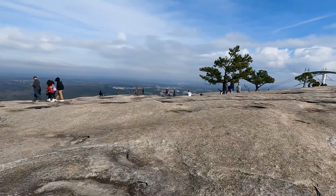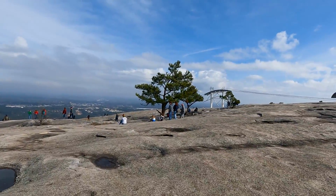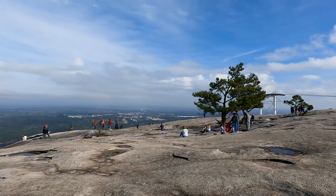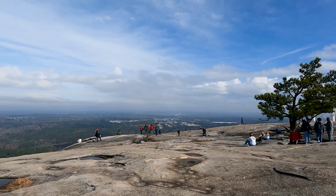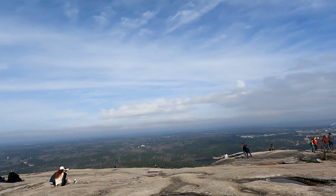A couple of things about the hike up. There are places to stop and rest. There's some good sized boulders you can sit on if you need to take a break. And the handrail's in a section that's a little steeper, and I think they did that because this is all on granite. You're on granite the entire time you're on the trail, and it can get slippery if it's a little bit wet or if it's been raining. So that's something to keep in mind.